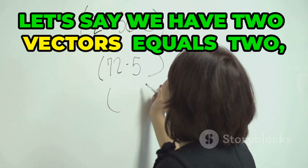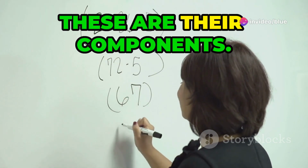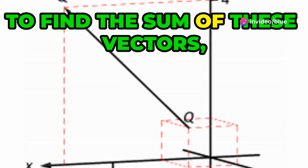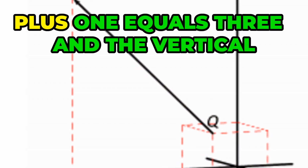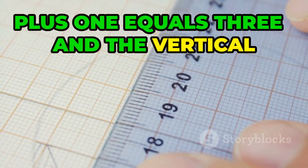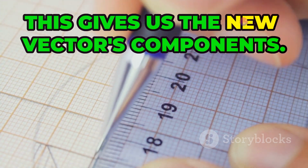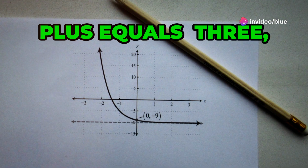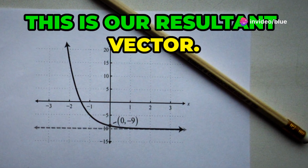Let's say we have 2 vectors, a equals (2, 1), and b equals (1, 3). These are their components. To find the sum of these vectors, a plus b, we add the horizontal components, 2 plus 1 equals 3, and the vertical components, 1 plus 3 equals 4. This gives us the new vector's components. So a plus b equals (3, 4). This is our resultant vector.